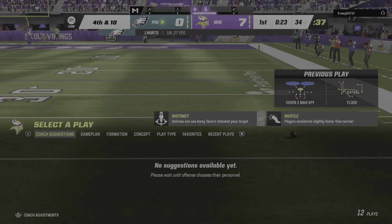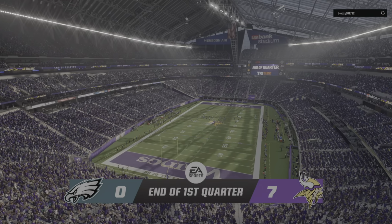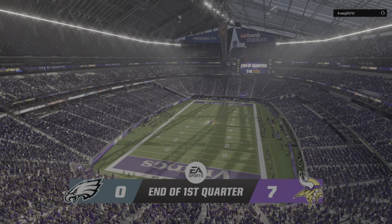And he'll have it past midfield almost to the 40 before being taken down. Big yardage there on the scramble. It gets him a first down. After one, 7-0 on EA Sports.